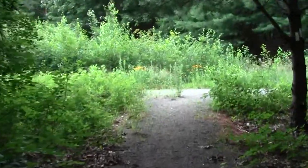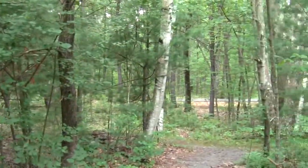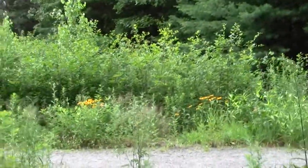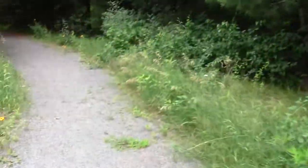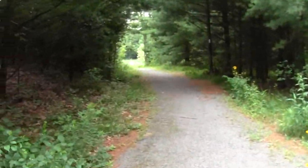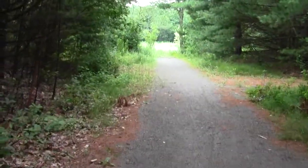Now what? They even have brush rock here. Oh, this must be a bicycle way. We want to go this way, from that way. And this is clearly designed for bicycles. Got a motorcycle in the distance.